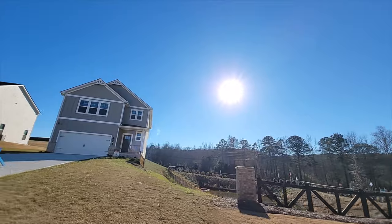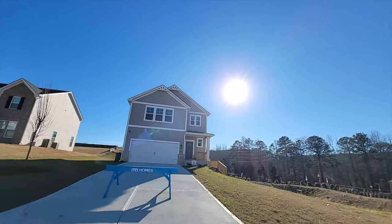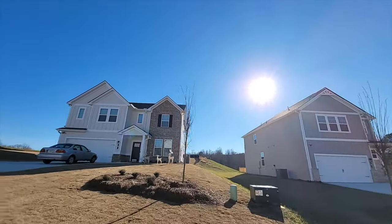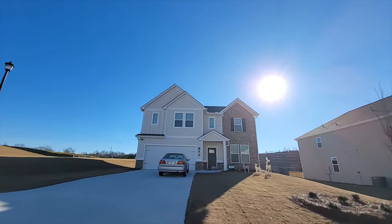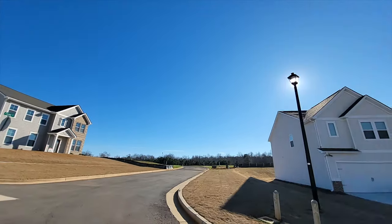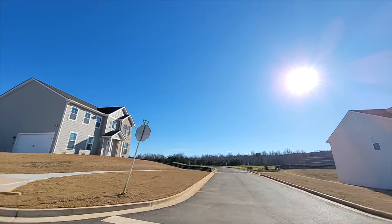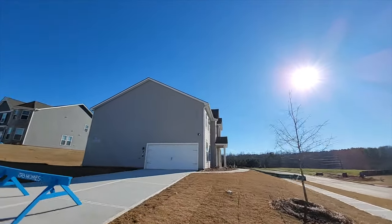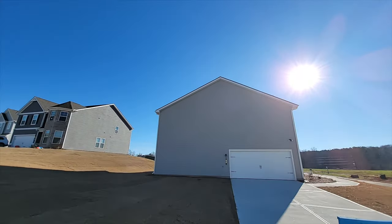As I mentioned before, this community is the most affordable new construction community in Newnan. But community affordability doesn't mean you lose out on community amenities. You have a pool, cabana, and play area. But to have those amenities, there is an HOA in the community, and that runs you only $600 a year.